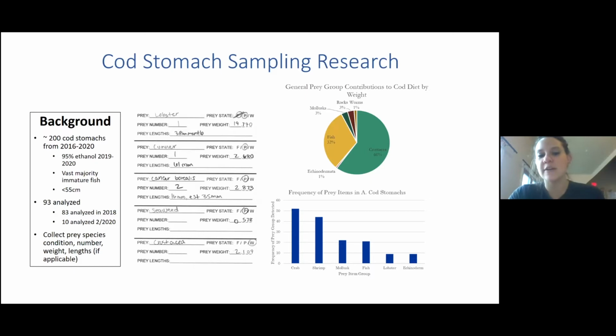And so down here, I've looked at the frequency of prey items found in stomachs. So how to read this is essentially in 52 of the 93 stomachs analyzed, I found at least one crab. So now we're looking over the whole group of fish and seeing where there are similarities in what they're eating. So crabs and shrimp are very common, followed by mollusks and fish and lobster.